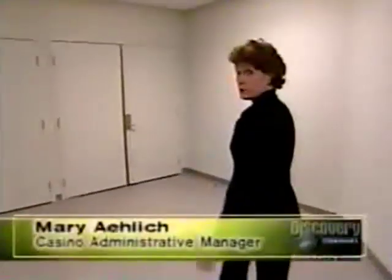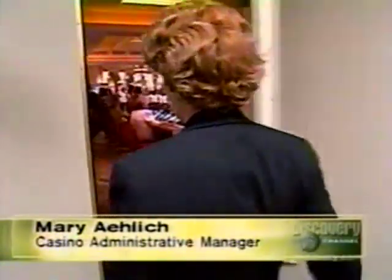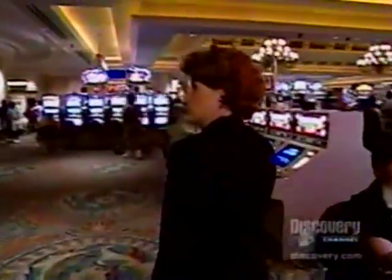Soon after shift change, Casino Administrative Manager Mary Eilish surveys the gaming floor. So from here you can take a look at, this is my first glance usually of the casino and the business levels that we've got. I'm looking for, hi Doug, I'm looking for table limit signs, I'm looking for dead games, so it's pretty busy.